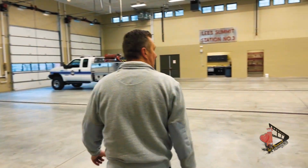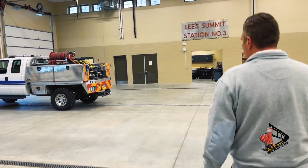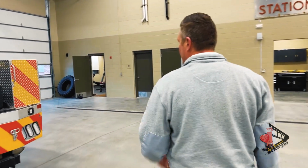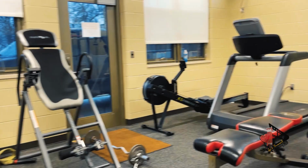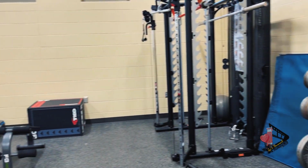On the other side of the station, we have other things that we may want to keep separated if we want to. Physical fitness is very important to us as firefighters. So in order to better ourselves and make sure we're as healthy as we can to do this job, we have our own gym facility here that we go to throughout the day when we can and get an opportunity to come in and work out.